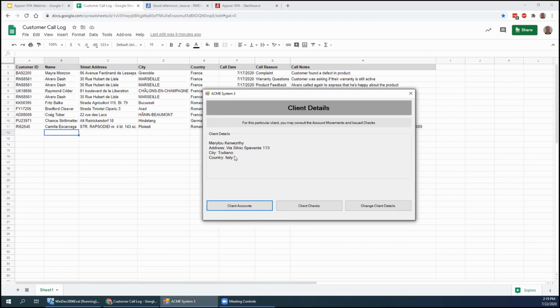Which is not only very time consuming, but also quite error prone. You can imagine if that call center employee is taking dozens or even hundreds of calls a day, that this is going to be a really big time sink for them. And they're going to be spending a lot of their day just doing data lookup and entry, which is not what they're really trained for.